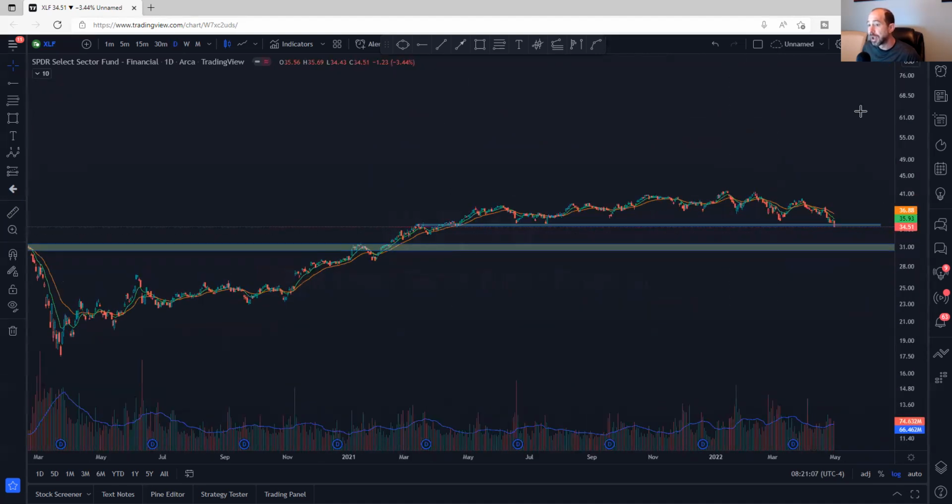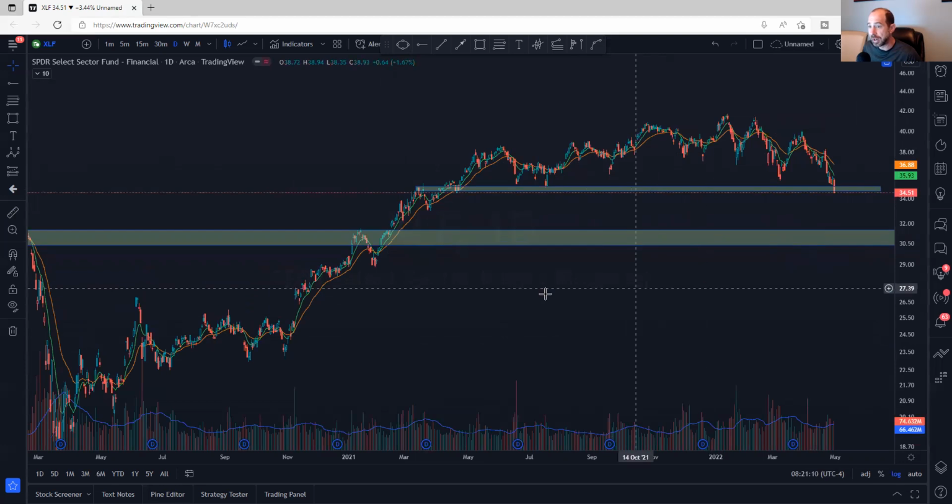XLF is losing it. That being said, I think that is obviously bearish for the market. We like XLF to at least participate, if not lead. XLF is doing none of that.